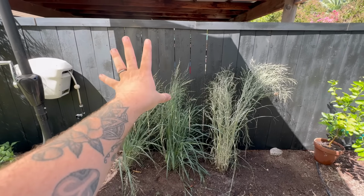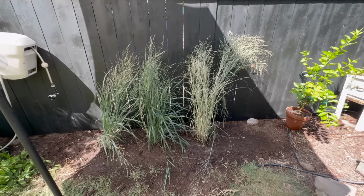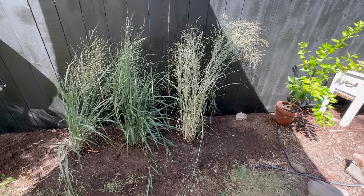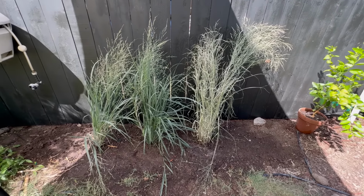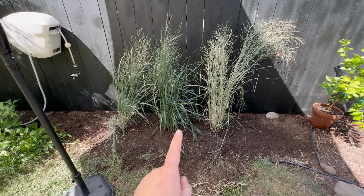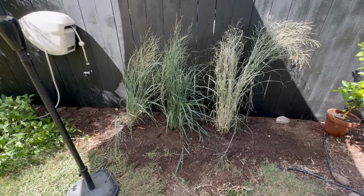Even if just these two survive, I think that'll be fine if this one doesn't make it. But the root system on it looks really good. So I think that it should be totally fine. It's just a little crispy up top because it couldn't retain any water because it was so root bound. So either way, it should be fine. It'll come back next year absolutely beautifully, I'm sure.